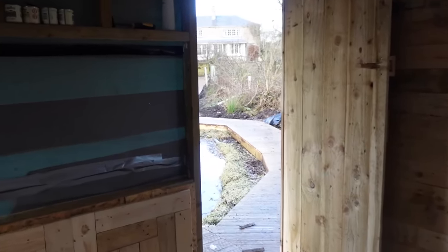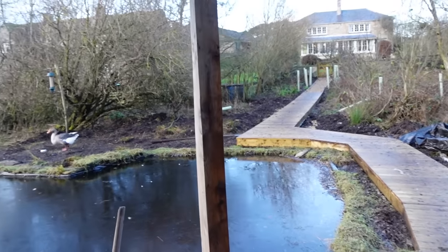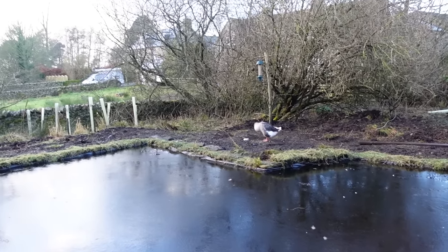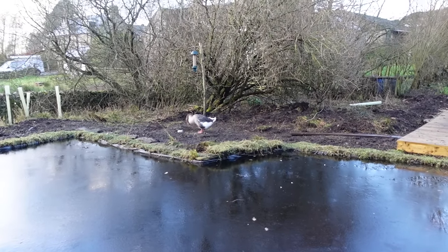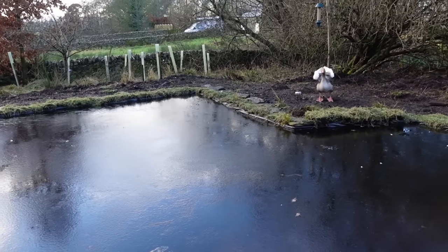So just lately, it's been very cold and the pond is frozen at the moment. It's a bit of a skating rink for the goose. But it has melted quite a lot now and it's pretty wet. But she still can't swim on there.